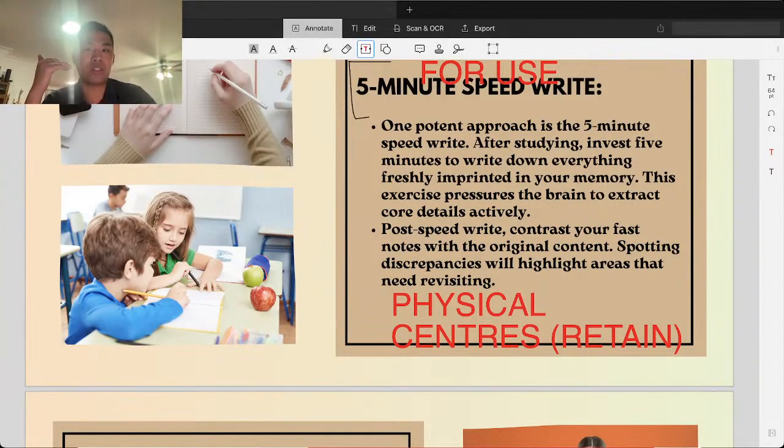And so it's just a lot more efficient to, number one, have a recording that you can rewind, go back on, and use that as a way to check with your 5-minute speed write. Okay, so that's just something to be aware of. We're not sure if parents are aware of that, but yes, most of the scholarly kids would probably understand that.